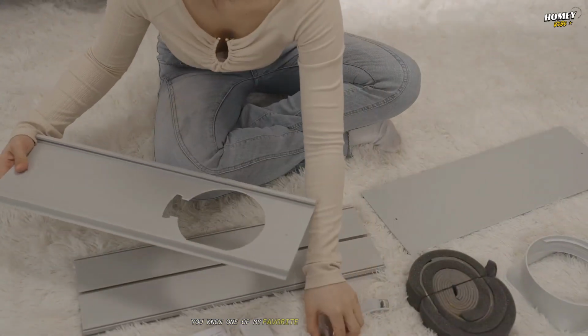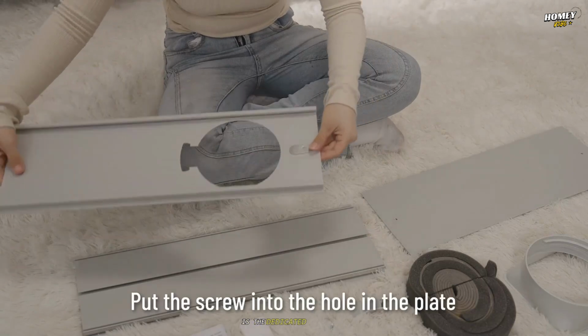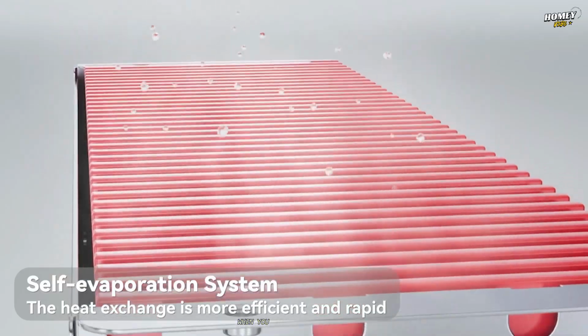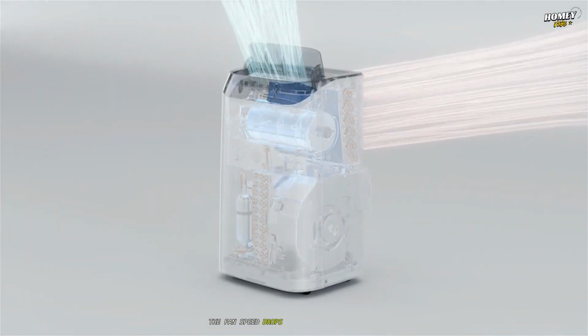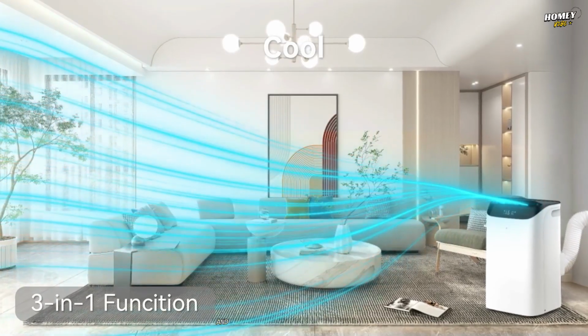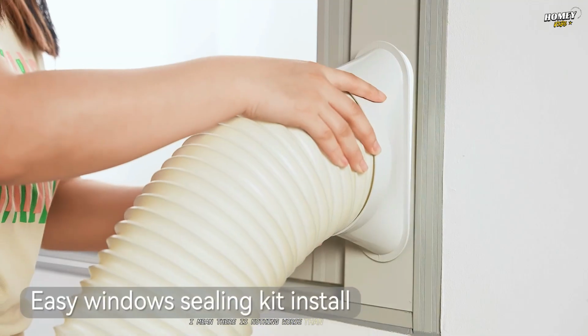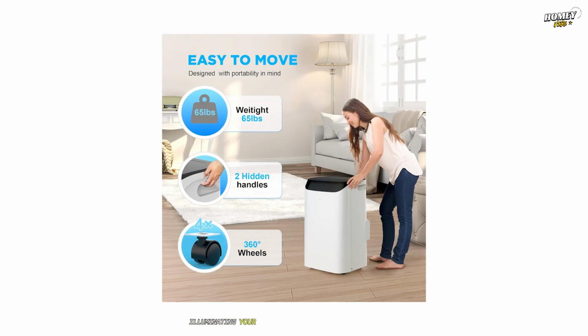One of my favorite things about the HUMHOLD is the dedicated sleep mode. They actually engineered this properly. When you hit the sleep button, the fan speed drops to a whisper quiet level and the LED display completely turns off. There is nothing worse than a bright blue light illuminating your bedroom when you are trying to sleep.